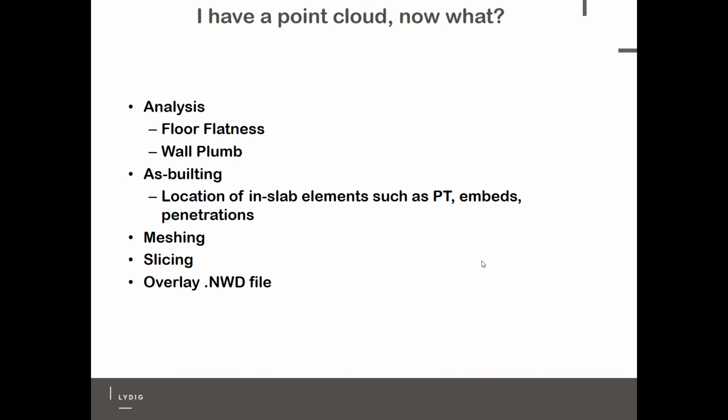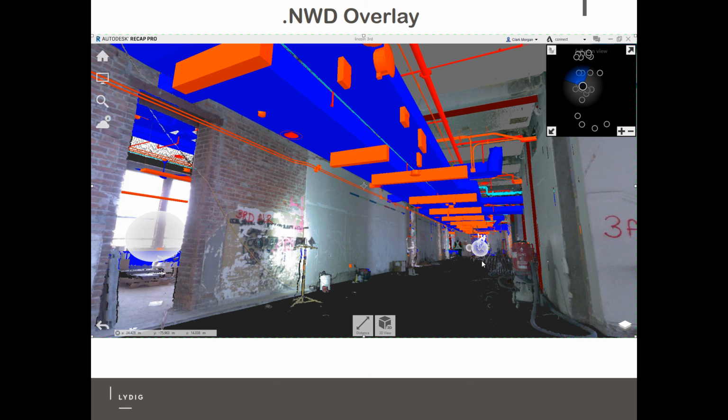And then, yeah, we can slice and overlay an NWD. So let's go into that. This is inside of Recap. How many of you know what an NWD file is? A few of you. NWD is a Navisworks export. Again, if you get the AEC Collection at some point, you'll probably have access to Navisworks. You can open Revit models, CAD files, any CAD 3D format inside of it.